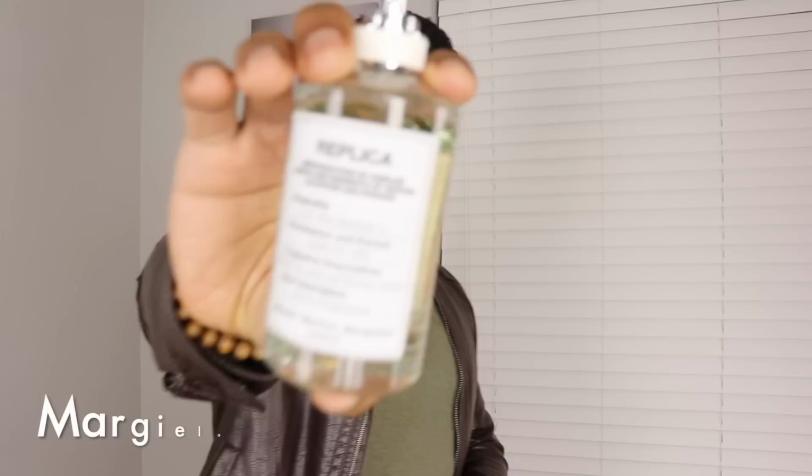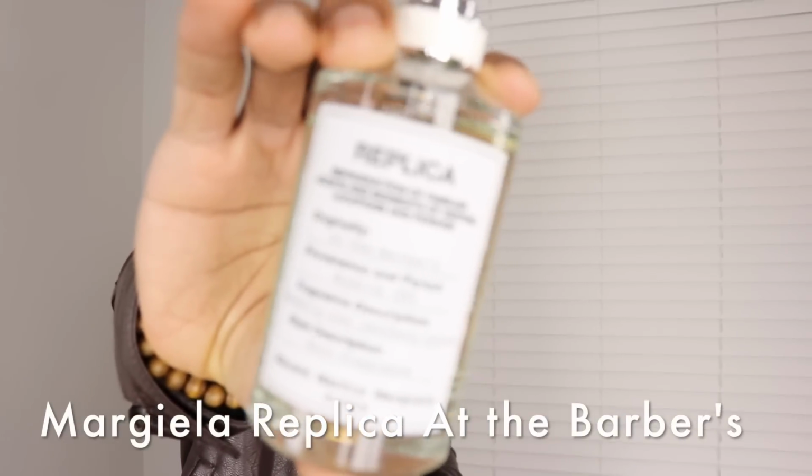This next one up, you got to be in the mood for a barbershop scent, I guess similar to the Zaharoff. This one is a little bit more of the mainstream barbershop style. It's a little bit more simple in regards to a barbershop fougere. At the Barbers from the house of Margiela.